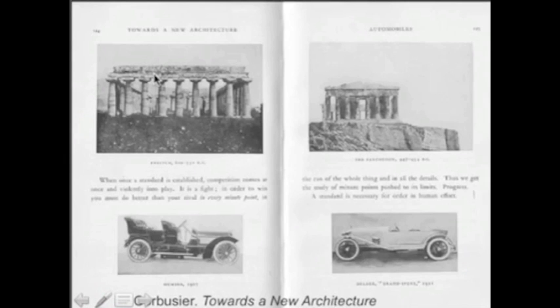In Towards a New Architecture, written in around 1919, the great modernist architect Le Corbusier looks at Greek temples, and he looks specifically at archaic temples. And he uses this as a way to think about how architecture progresses. This is a page from his book, and it's a funny page.